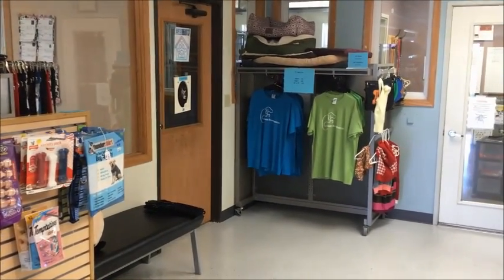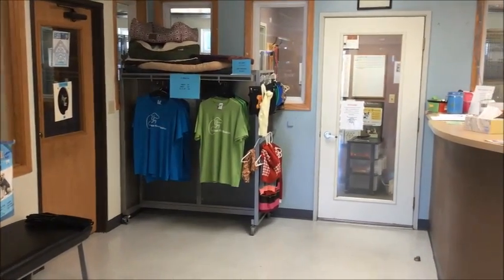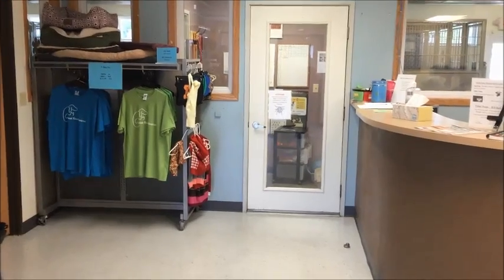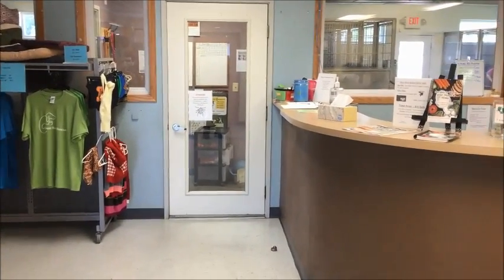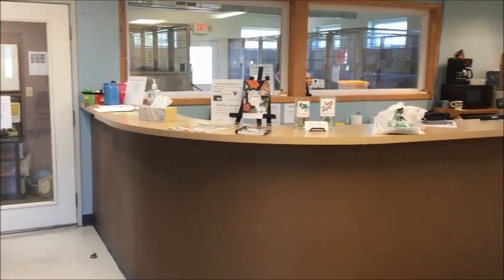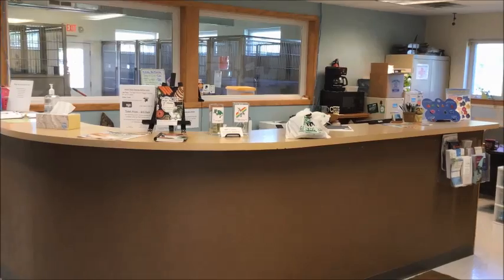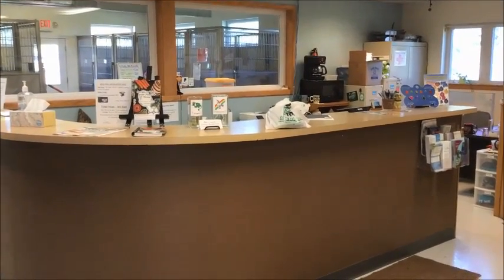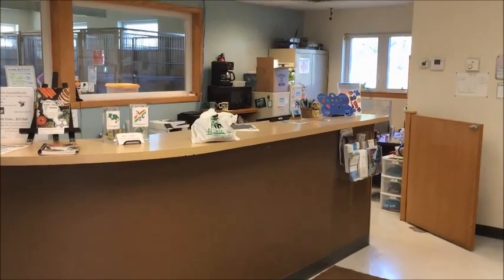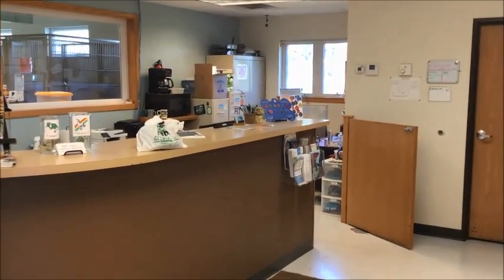And panning to the right, we have some t-shirts for sale. We have beds. Other items there. And panning again more to the right, we have our front desk area. Again, a little messy at the moment, but that is where folks come up, and clients, we can do adoptions there and just interact with staff.